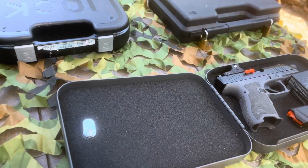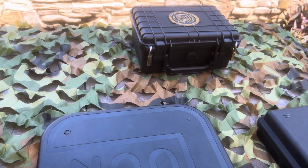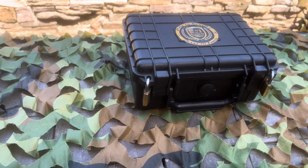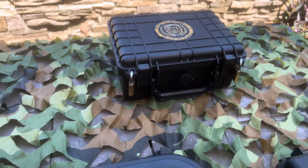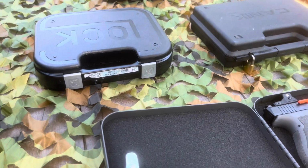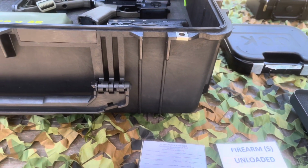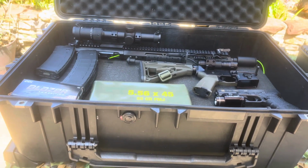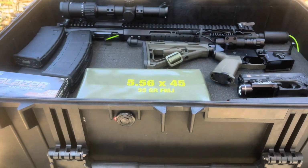There are also many aftermarket cases that are available. This is a case I picked up from, I believe, Harbor Freight, y'all. Pretty inexpensive. And I also have the Pelican 1650 case as well, as you see here. It works really well, y'all, for my rifles and for transporting multiple firearms.